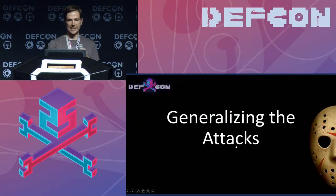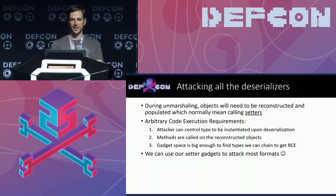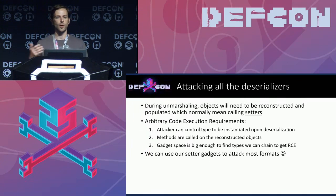So we just wanted to highlight that this is not really a problem in JSON or XML parsers or, I don't know, Java deserialization or the binary formatter for .NET. This is a problem in serializers themselves because all of them need to reconstruct the objects during the deserialization process, and that means instantiating types that normally can be controlled by attackers, and then invoking methods. So as we said before, these three simple high-level requirements, like the attacker being able to control the type, then some methods being called on this reconstructed type, and then a large enough gadget space for the attacker to find an arbitrary code execution gadget chain, will normally apply to any serializer on any language.